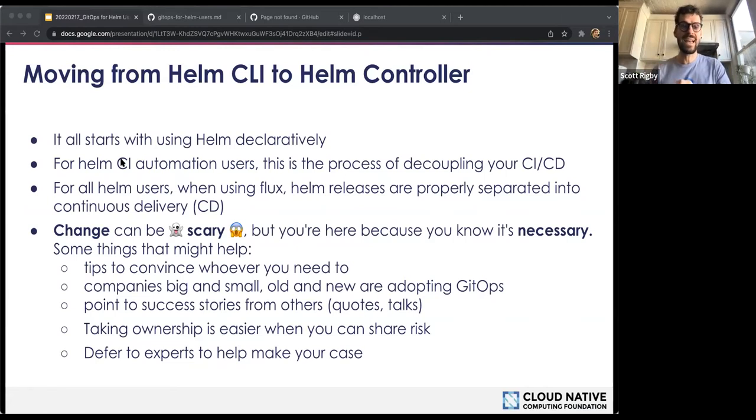On comfortability levels, and just what you need to do to move from the Helm CLI to the Helm controller, right before I show you a demo of doing exactly that, it all starts with using Helm declaratively. You may want to look at this CNCF blog post that was just published by Tamao Nakahara, the VP of DX at Weaveworks, on how Flux lets you use Helm declaratively. There's a link to it in the slide deck that we'll provide to you later, and please check that out. It's a very good write-up of how that works. You just need to make sure, whatever tools you're using, that in order to do GitOps with Helm or any other tool, it needs to be declarative first. So Flux has a format for you to do that for Helm.